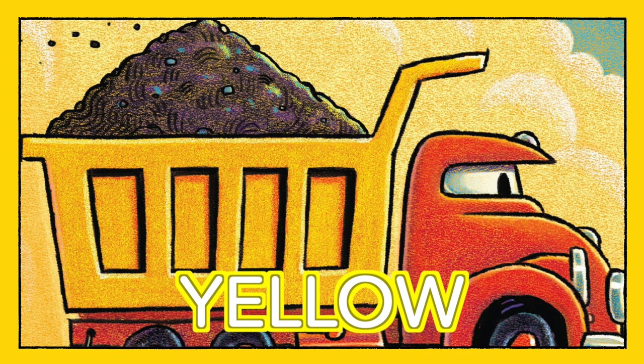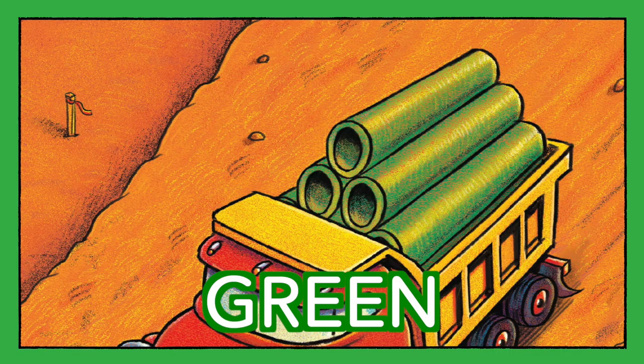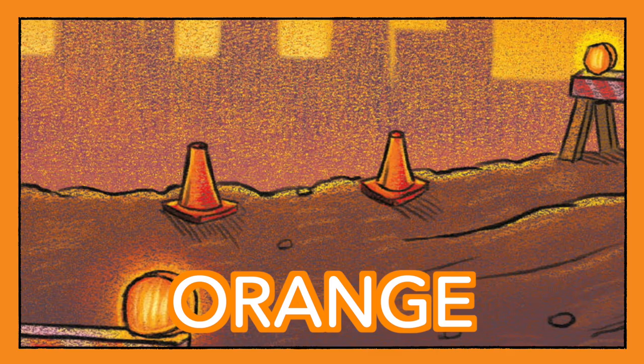Yellow, like dump truck's bed. Green, like the pipes. Purple, like the clouds at sunset. Orange, like the safety cones. And white, like the stars and moon at night. Let's read it again, and this time, see if you can call out the colors as you go along.